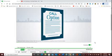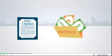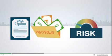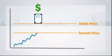A covered call is an option strategy that can help investors earn additional income on securities like stocks or ETFs that they already own. Many investors sell covered calls because they have lower risk than other option strategies. A covered call strategy involves an investor owning or buying shares of stock and selling call options, often at a strike above the stock's current price, in order to collect premium.